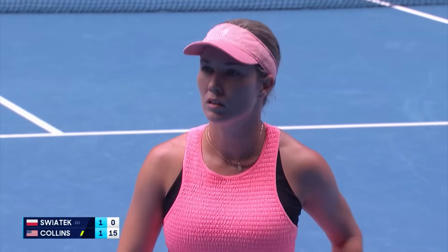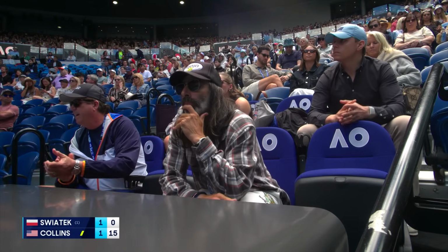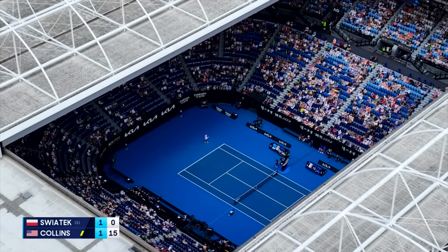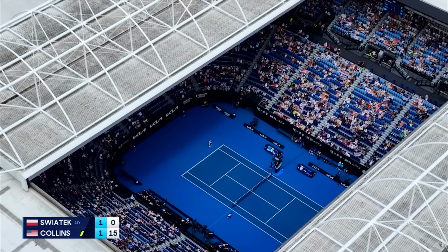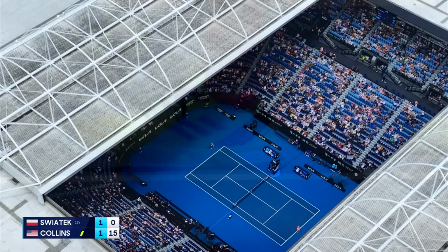There's that angle on the backhand. She does have a gorgeous backhand, Collins, doesn't she? It's world class. It is her weapon. She can hit it cross court. She can hit it down the line. And she's so comfortable changing direction. That was Jared Jacobs there, coach of Danielle Collins.